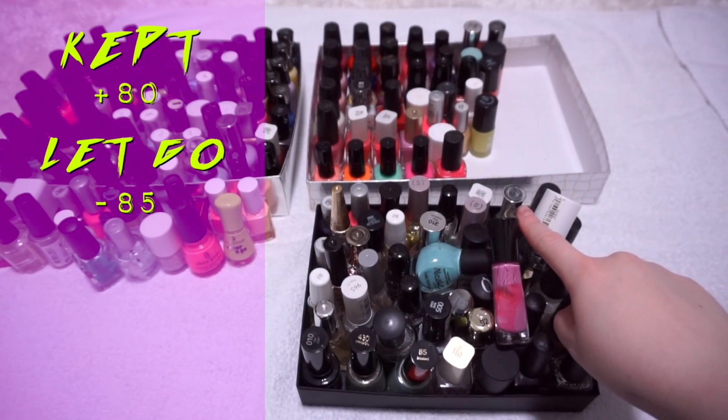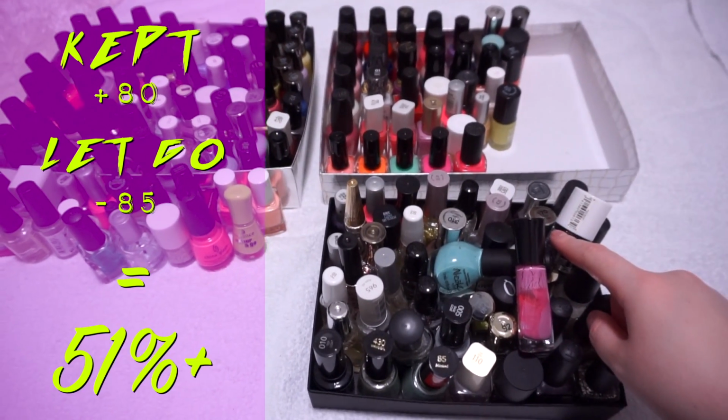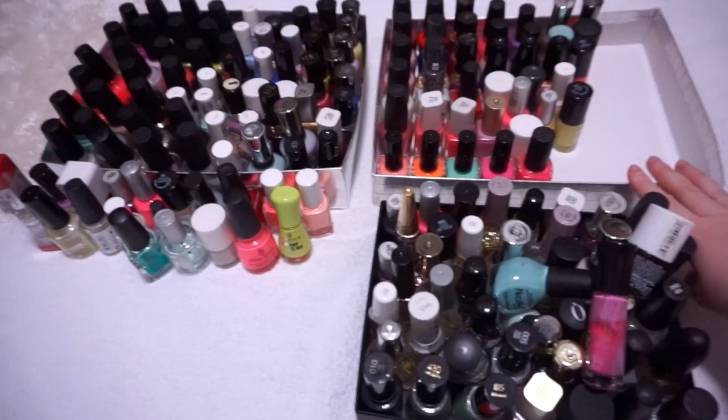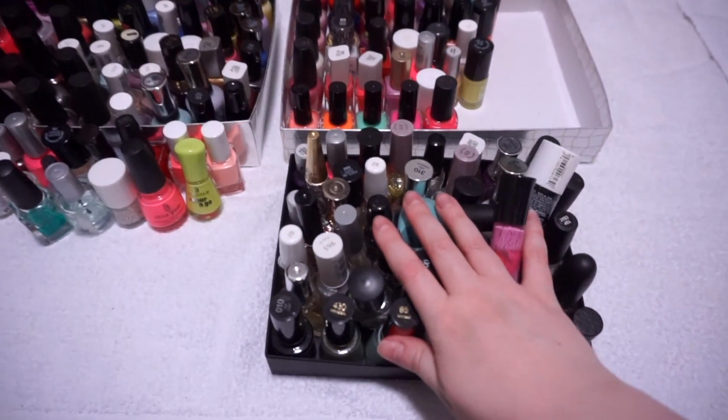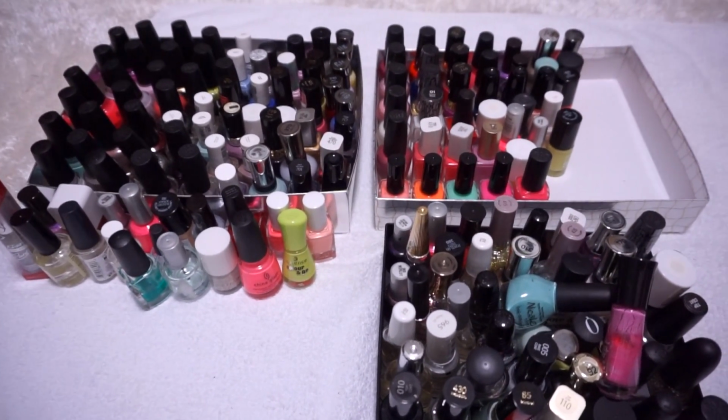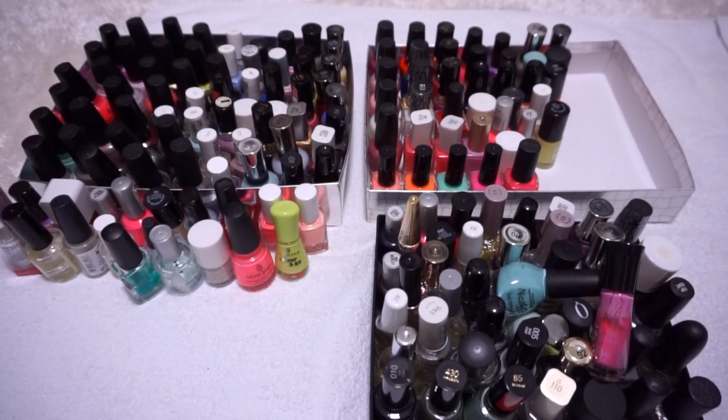85 nail polishes, my friends. That is over 51% of my collection. Outta here. These ones are going to my darling sister-in-law, and these ones are going into the bin. I am very proud of myself. I was starting to lose hope there after that row of OPI polishes. I was like, holy crap, this is not going well.